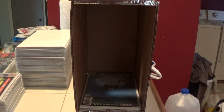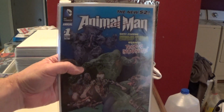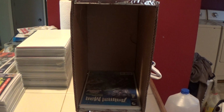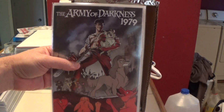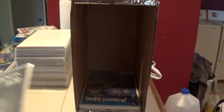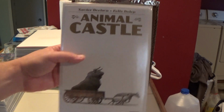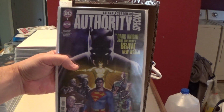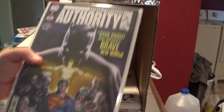And here's a little randomness. This is the new 52 Animal Man Annual number 1. Interesting. Here we have the Army of Darkness 1979 number 2. This is that Stray Dogs variant that came out. Here we have Animal Castle number 2. Okay. Batman Superman Authority Special number 1. Cool.